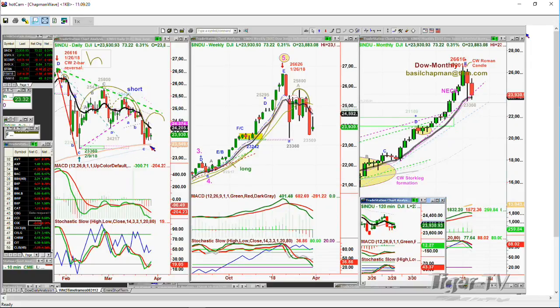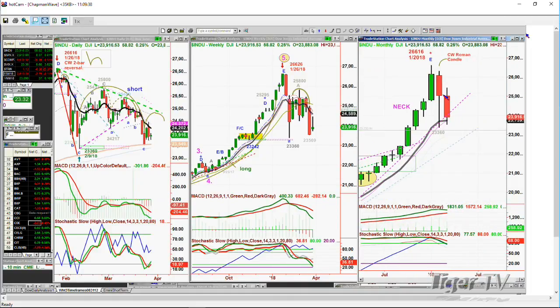Testing the 200-period exponential moving average 4 days ago, trying to bounce off it. It should find some support. I'm just looking for another arch and then a failure pattern. We've been short the Dow for quite a while. Peak E in the weekly chart, H formation, and a peak E in the monthly chart. And that, to me, is the most important thing because we have a Chapman wave Roman candle from last month. And so far, it looks very much like we will be testing the 23,360 low that was made in February sometime between now and April. So certainly probably the first week of April, if it's going to do that at all.